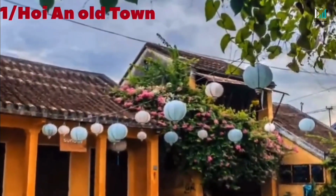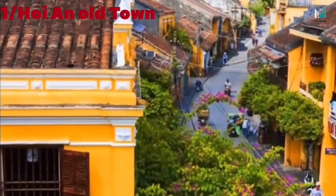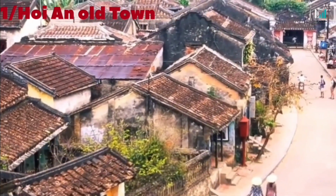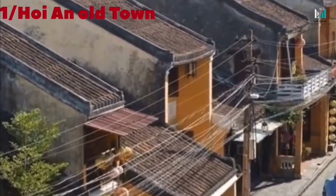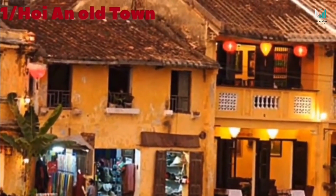Number 1. Old Town. The Old Town of Hoi An is a remarkably well-preserved Southeast Asian trading port dating from the 15th to the 19th century. Many of the historic buildings are built in a traditional Chinese style, and the roads are narrow and winding. Classical music is piped into the old town, and a single ticket allows you entrance into the main attractions.